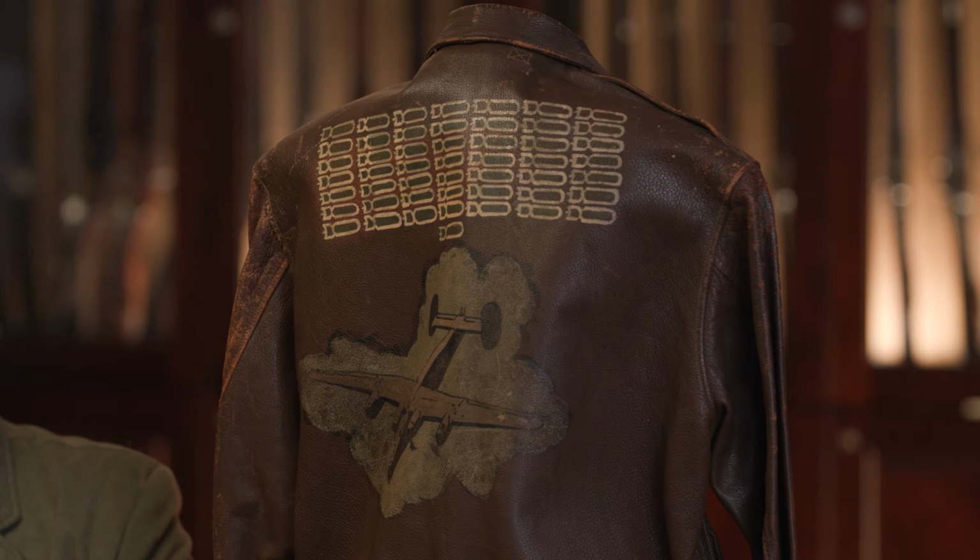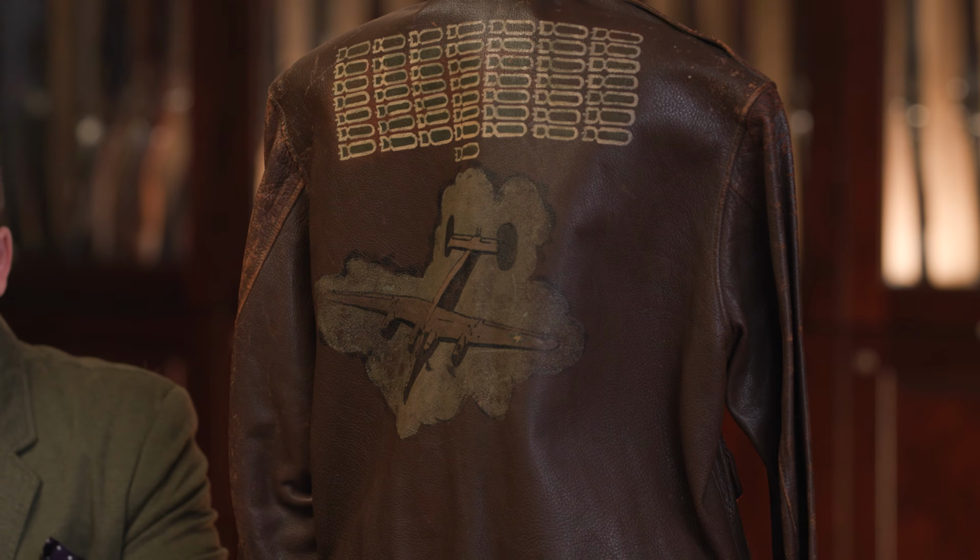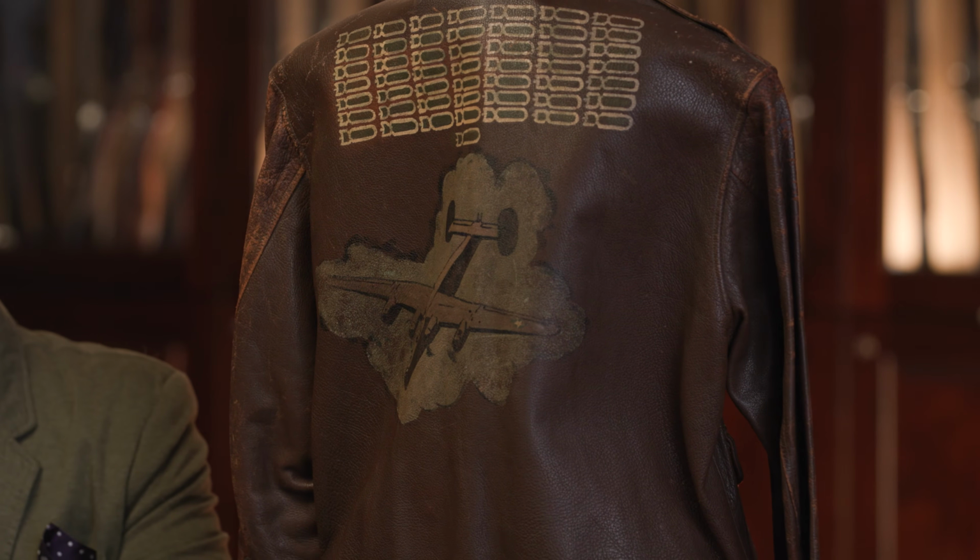We've had amazing flight jackets from World War II here at Rock Island Auction Company before, but here today we have one that really sets itself apart. This jacket belonged to Clarence Cravers, who was a radio operator on a B-24 bomber. But what's very interesting about Cravers and that B-24 is they flew missions for the OSS.